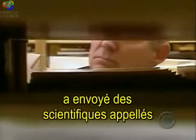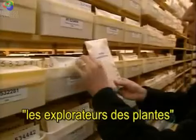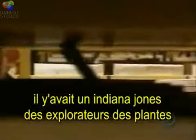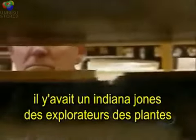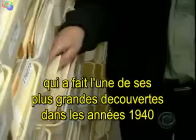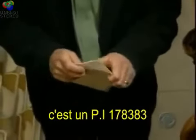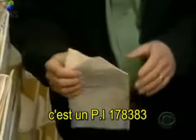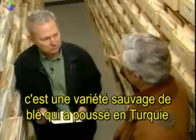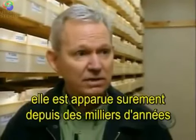The Department of Agriculture has sent scientists called plant explorers to collect the seeds in these envelopes. If there's an Indiana Jones of plant explorers, his name was Jack Harlan, who made one of his greatest finds in the 1940s. This is PI 1783-83. This was a wild variety of wheat growing in Turkey.